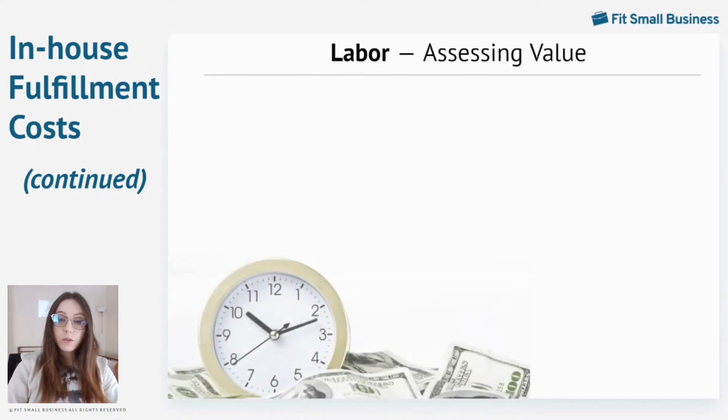You'll likely do much, if not all, of the work yourself as a startup handling in house fulfillment, so you must put a dollar value to your time, even if you don't actually take any money from the business quite yet. This is the only way to make an accurate comparison of fulfillment methods.